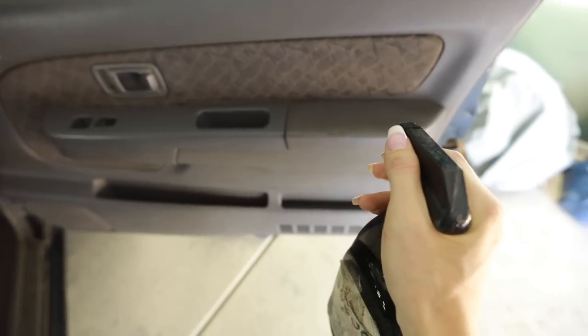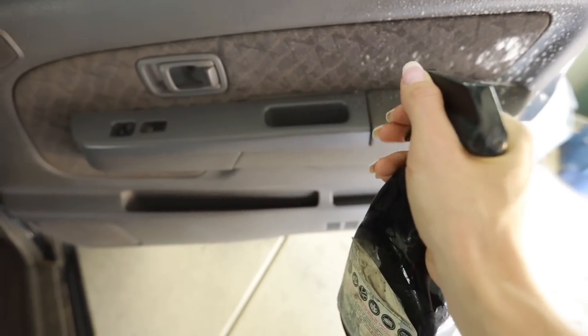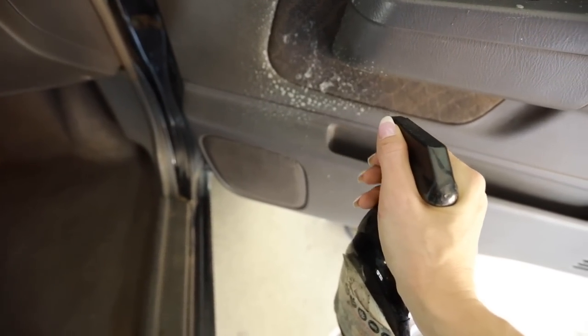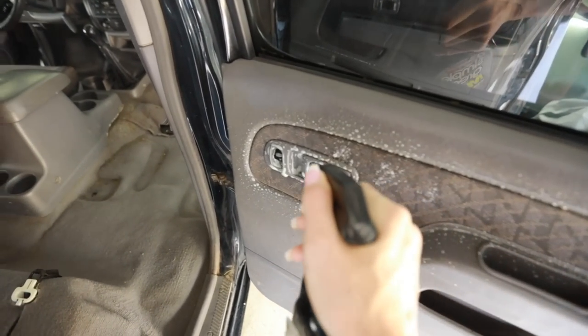And this bottle is a special blend of chemicals that I made up myself and hopefully won't create fumes that kill me or Celine. And I wanna see if it works any better at extracting this orange dirt from this fabric.